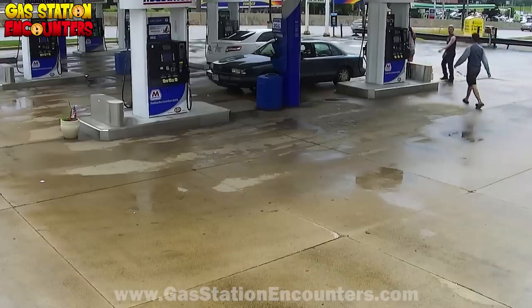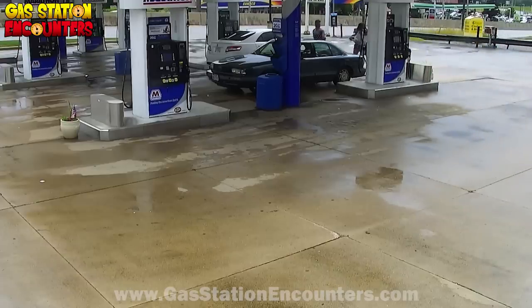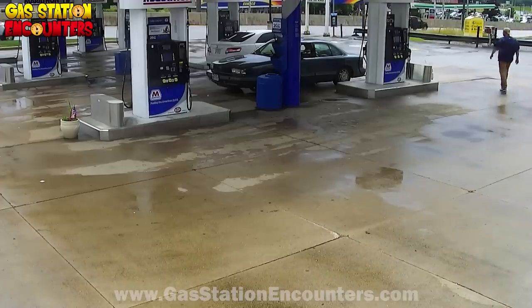Now, you're gonna see here, he's following behind his buddies, they're gonna make their way back towards the getaway vehicle, he's gonna get in the back seat, passenger side. Now, you can tell by looking at the car, those are totally dark tinted out windows, so it's hard to see in there. But they're gonna wait there and give our employee just enough time to make his way out there and confront them. So he's gonna make his way towards the getaway vehicle.